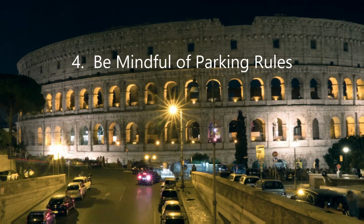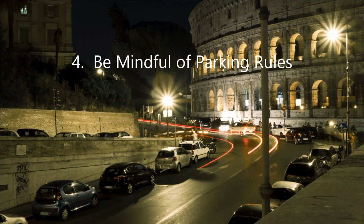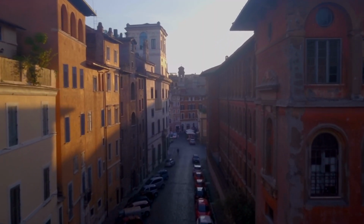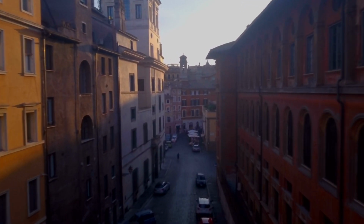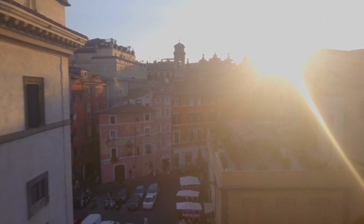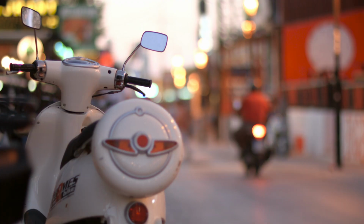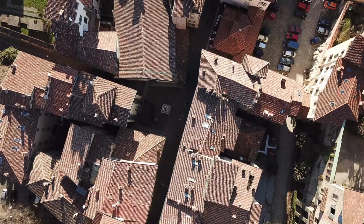Tip number 4. Be mindful of parking rules. Parking can be a challenge in Italy with limited spaces and strict regulations. Make sure to follow the parking signs and avoid parking in unauthorized areas or blocking traffic. Many Italian cities have designated parking zones or require parking permits. Ignoring the parking rules can result in fines or even towing. So always park in designated areas and pay attention to the parking regulations.